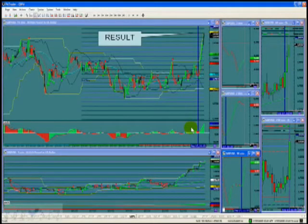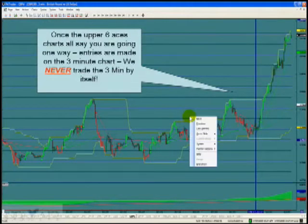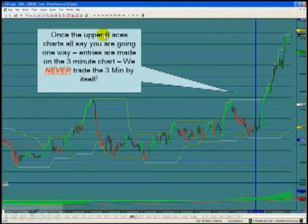Okay, so the money entered for us, and once it did we had the opportunity to come down here and trade on the 3-minute chart. So once those 6 aces charts, all of the ones I just showed you, say we're going one way up, we then would come down here and we have the ability to make our entries on a 3-minute chart. Now it's important to note that we never trade the 3-minute chart by itself, only when all the bigger charts say exactly the same thing. And you'll see that we got our first arrow right here at about 11:40.